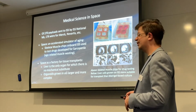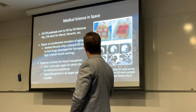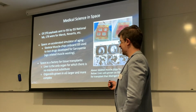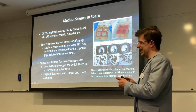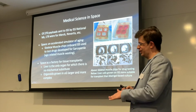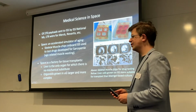Would you need to do anything to mitigate increased radiation, or is it relatively inconsequential? I think the thinking is that for these timescales, so this would be a 2 to 3 month process, certainly it's not trivial, but I think they think the overall benefit is greater.